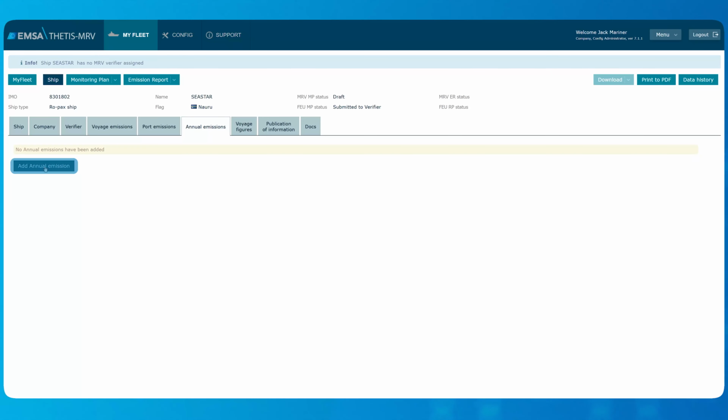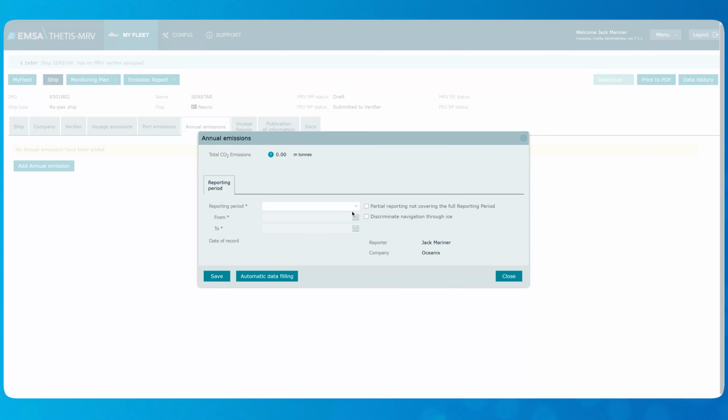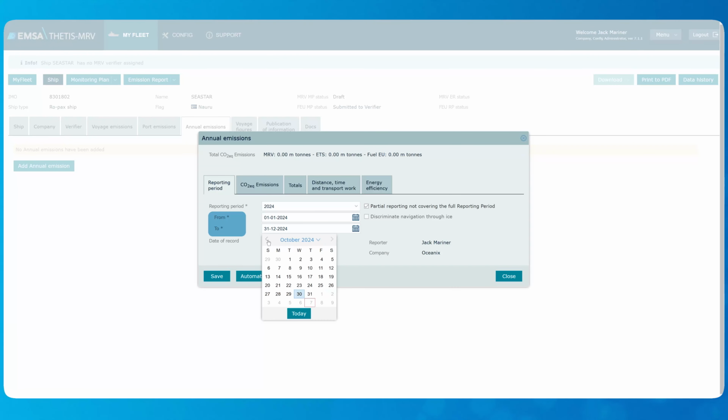Let's click the Add Annual Emission button. Select the reporting year 2024. Click the checkbox Partial Reporting not covering the full reporting period and fill in the fields From and To. After the start and end dates for our partial period are set, we can proceed by clicking the button Automatic Data Filling to use the previously reported voyage and port emissions data.